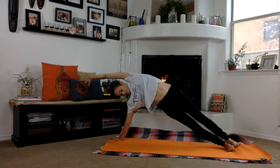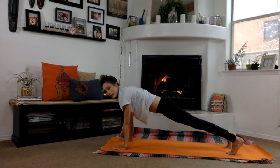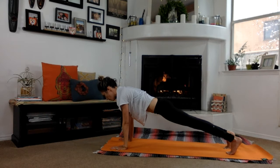Plant the hands, down dog. Inhale, forward to plank. Three rounds of that breath. Take a deep breath in. Pull the belly in as you exhale. One more.